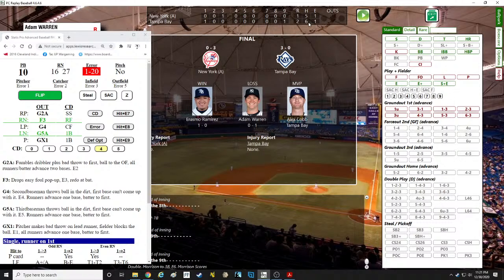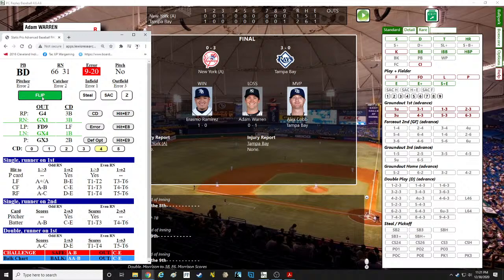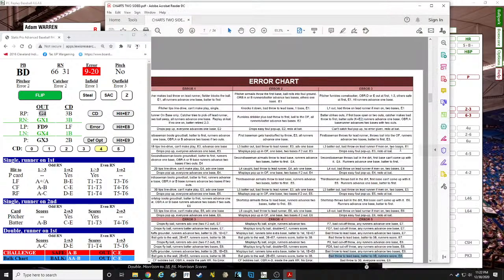I can't undo it because that was the walk-off. Well, I sure hope with nobody out they can get the runner home now, because otherwise everything's going to be messed up. Oh, geez. All right, so Tim Beckham is up. Defense is obviously playing in. Adam Warren, Tim Beckham, pitch. And he's got a BD check 66, and that's going to be an out. And he's facing a right-hander that's an RP. That's a G4. Oh, with the runner at... Let's see if he would have come home on the G4 is the question.